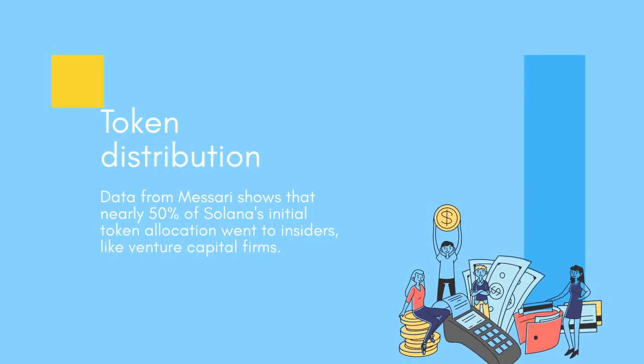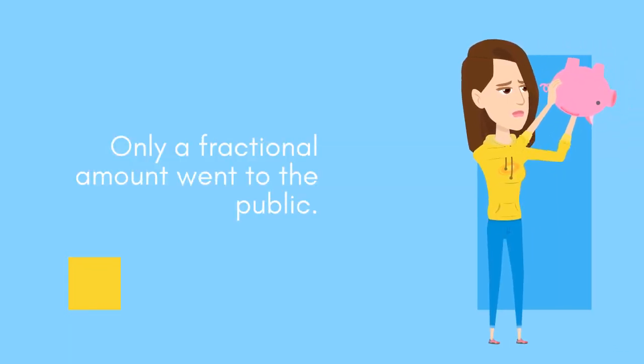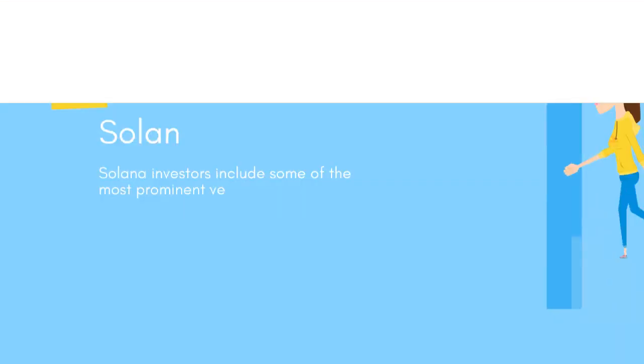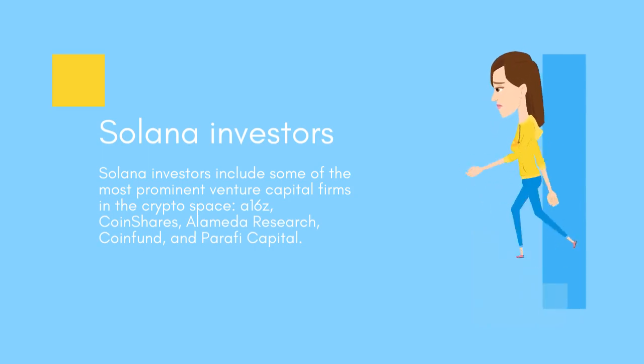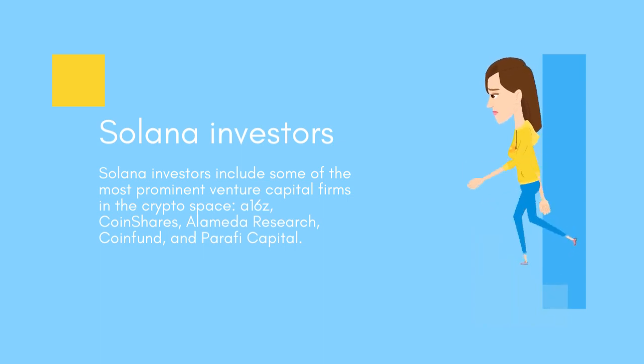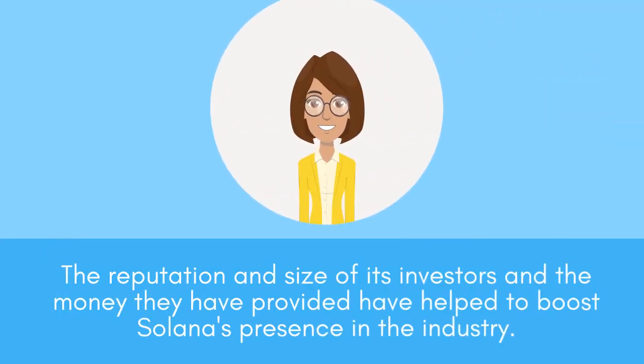Token distribution. Data from Messari shows that nearly 50% of Solana's initial token allocation went to insiders, like venture capital firms. Only a fractional amount went to the public. Solana investors. Solana investors include some of the most prominent venture capital firms in the crypto space: A16Z, CoinShares, Alameda Research, CoinFund, and Parafi Capital. The reputation and size of its investors and the money they have provided have helped to boost Solana's presence in the industry.